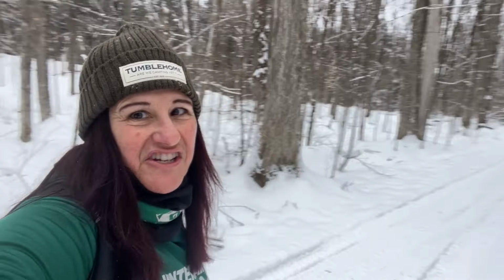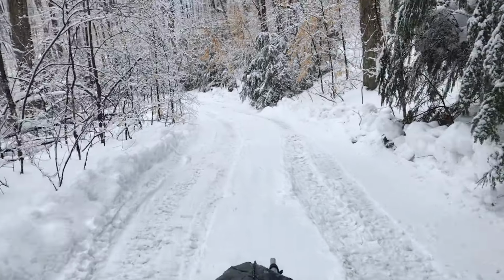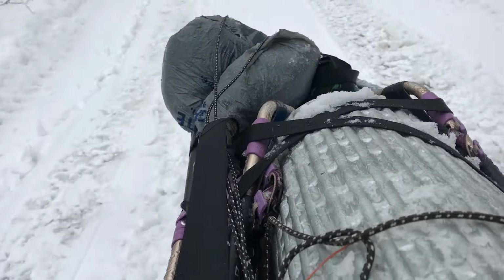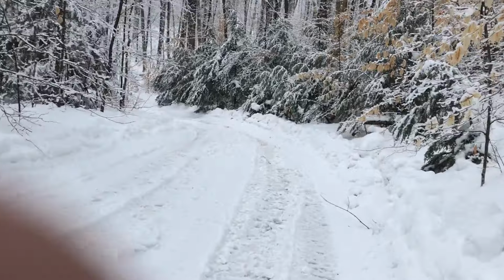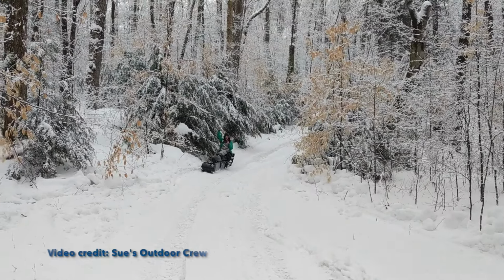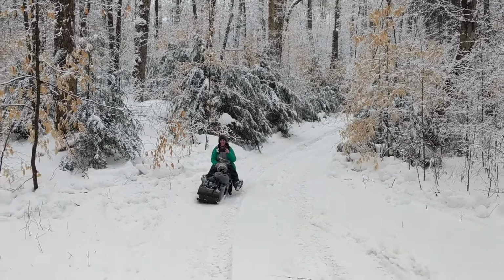Hi. Now it's about 2:15. I've made it up the hill. Got to a nice level-ish area, and I think I'm coming up to my favorite part, which is a big downhill. And the last time I came through here, I got on top of my toboggan and I rode it down, screaming all the way. So, I hope this is it.